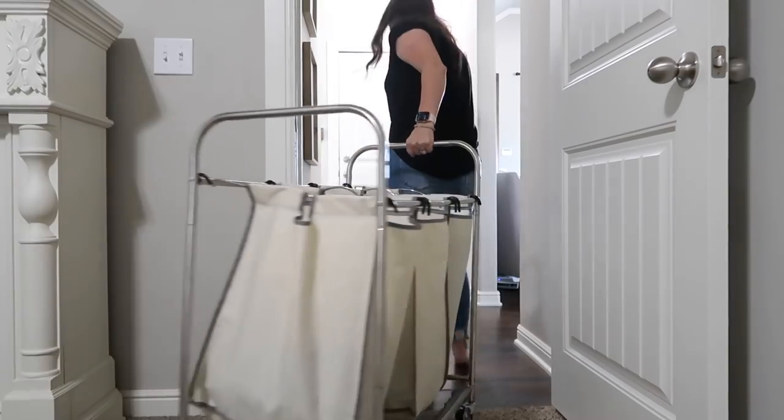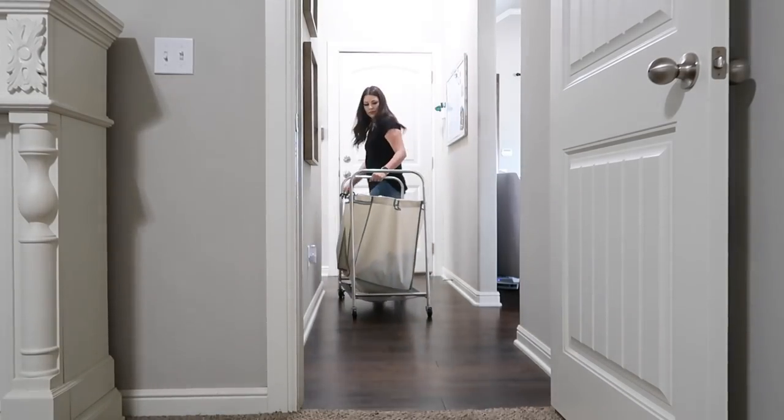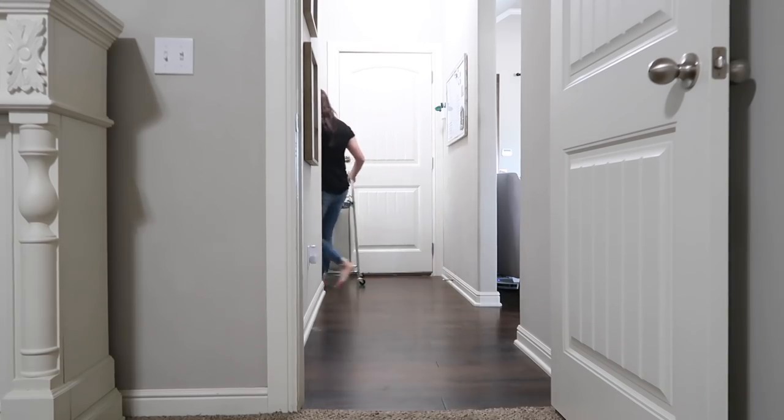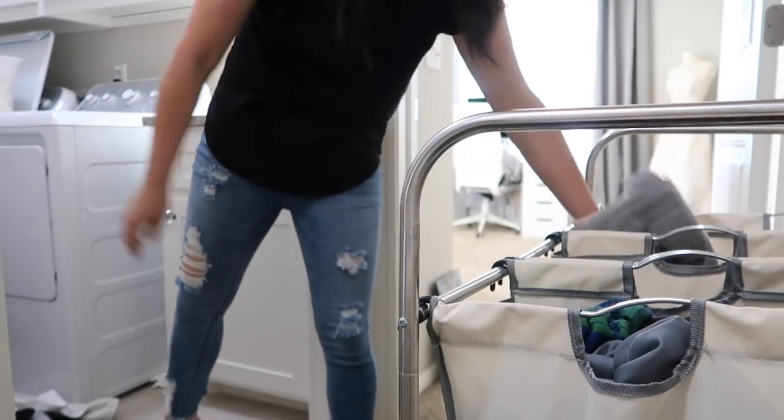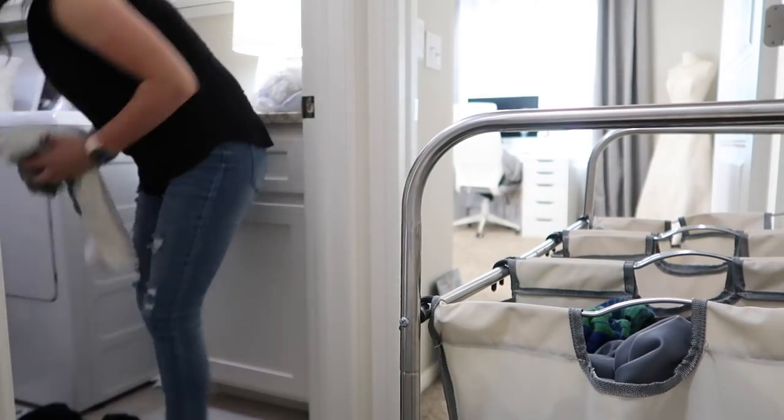And then I'm gonna head into my laundry room. I have so much laundry to get done. I'm gonna go ahead and sort it. Typically when I do one load a day, I'll just throw everything in together, but I'm gonna have so many loads, I'm gonna go ahead and get it separated.